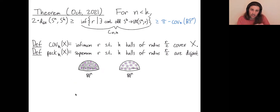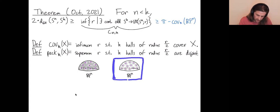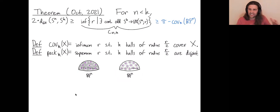The kth packing number is going to be the largest scale such that I can pack disjoint balls of radius R/2 inside my space. Here's a picture of a nice packing in real projective space. These numbers are bounded by each other: the covering number is always larger than the packing number, because you need larger balls to cover your space, and you need smaller balls to pack them in.